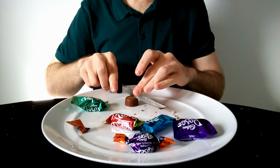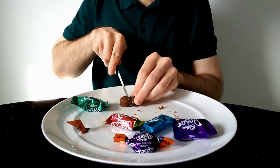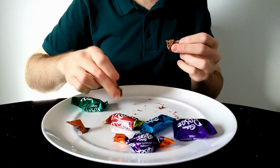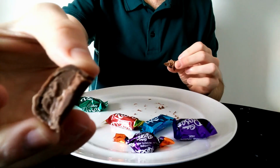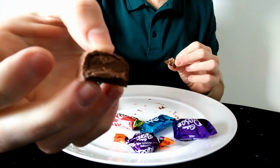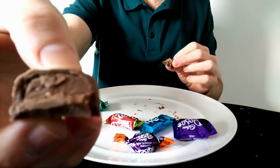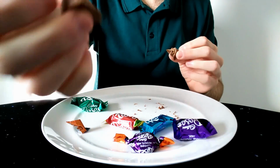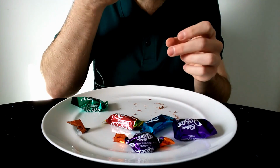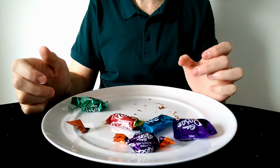Okay, let's give it a cut. Yeah, so you can't really tell much. You can see it's a sort of truffly centre. Milk chocolate, thick. It smells quite nice, a bit truffly, I guess, if that makes sense. It's quite a fluffy centre. Let's give it a go then. I'm just quite a big fan of truffles. Very velvety.